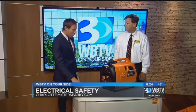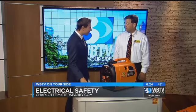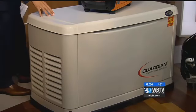Now, something like this, where's a safe place to hook this up in your home? Well, it's outdoor. Normally it goes near the heat and air units. All combustion engines produce CO2. Exactly. So we have to be safe. Even on the portables, you have to run them outside. Even in a carport, we don't recommend that. Run portables outside.